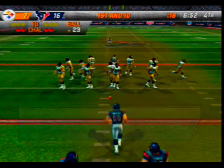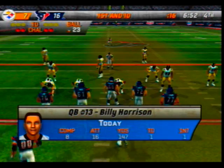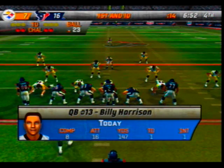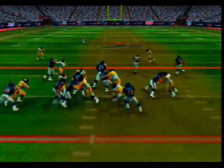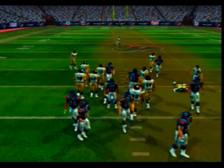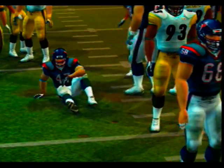So they're ready to go on offense after the interception. They'll start at the 23-yard line. The Steelers line up in a 4-3. Gives the ball off. Wright is there for the tackle at the 27-yard line.